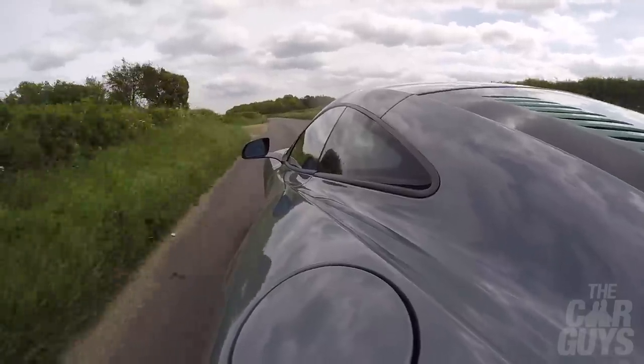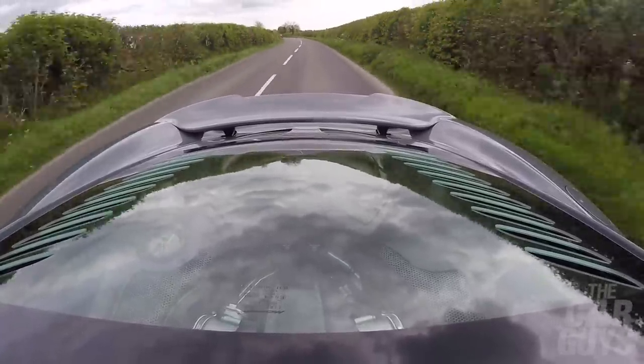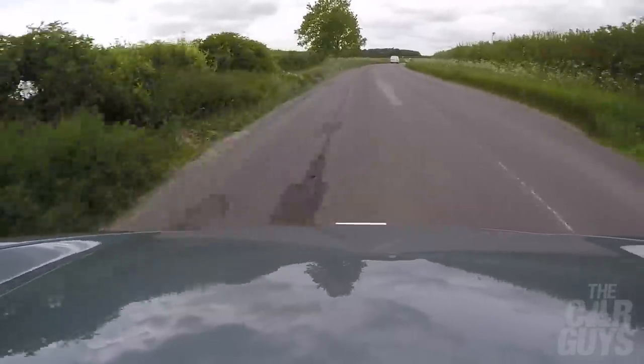You do feel like there's a lot of car behind you, though. Yeah, no doubt. You feel very much like you're sitting right at the very front, on top of the front wheels, and you've got this big, long thing behind you. But that gives you quite a lot of stability, so therefore it gives you a lot of confidence. I think those titanium exhausts also give it a very, very unique sound. Yes.